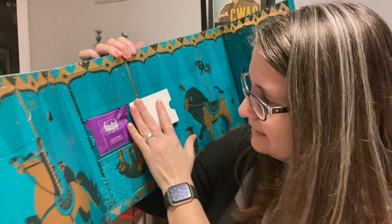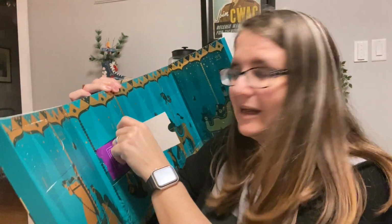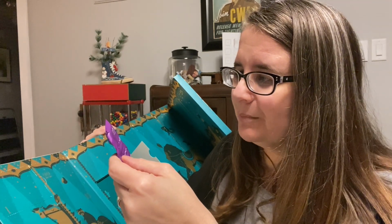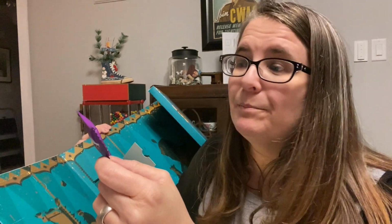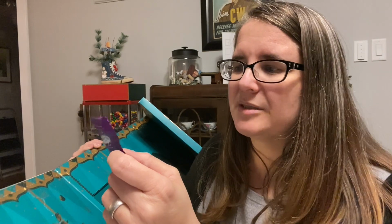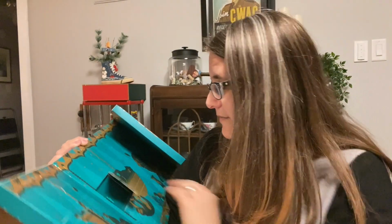We see it's purple. Lovely Night. This feels like I'm opening the wrong ones. Lovely Night, pear flavored blend of herbs and spices. Sorry, it says pear, not herb. I'm going to steep this up right now. We're going to have a go.